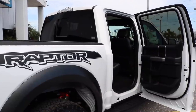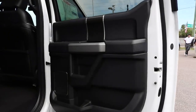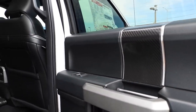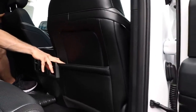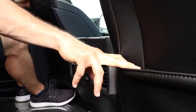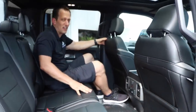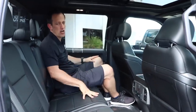All right, guys, back seat time of the Raptor. Just like with the Limited, they bring those same materials from the front doors onto the back doors with the carbon fiber. I love the way that they wrap the whole seats in leather for the back portion here. You got a nice size map pocket. Does anybody ever use maps anymore besides on their navigation? I really like the command center, just like over on the Limited, all that great usability. I would like to see ventilated. So if we're gonna zonk it for this price, not an option, I want ventilated rear seats as well.